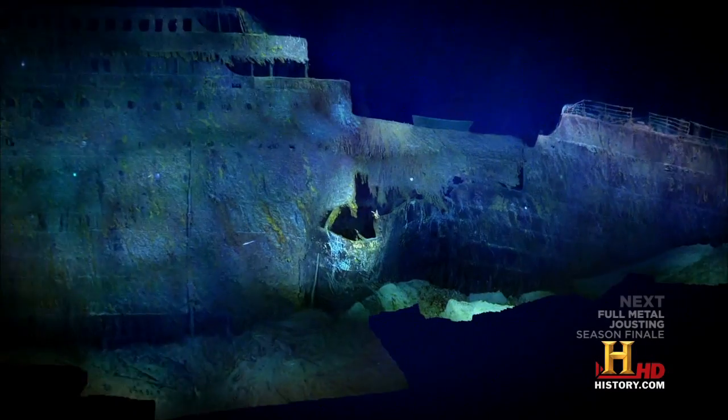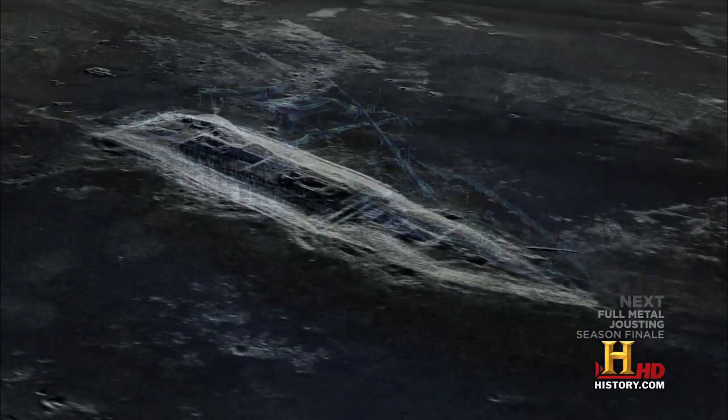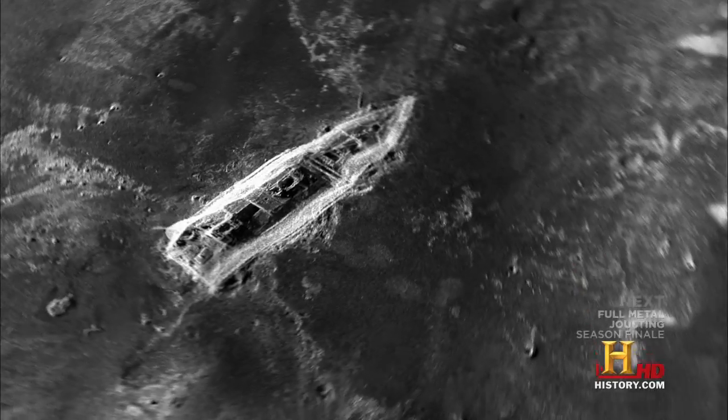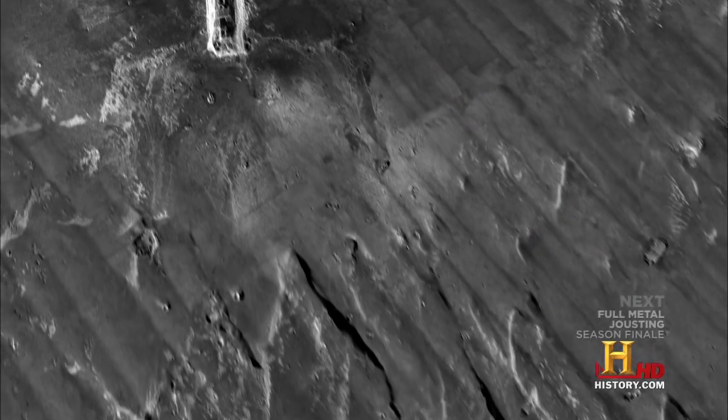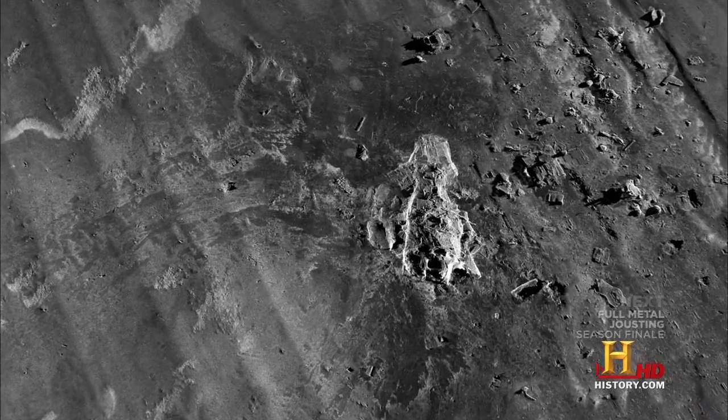The cargo hatch flies off. The structure creases and the back end collapses. The fate of the bow seems straightforward. The team believes it's what happened to the stern that reveals if Titanic had a fatal flaw.